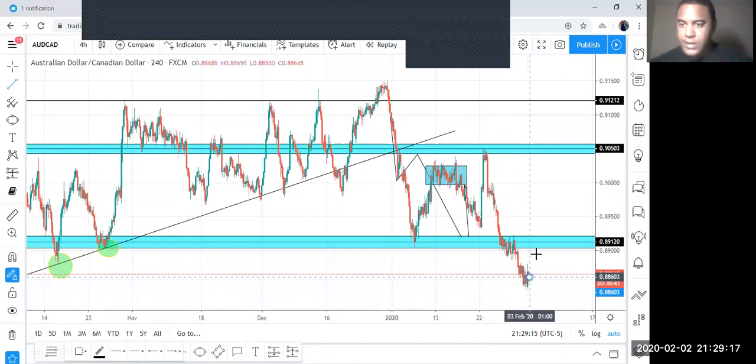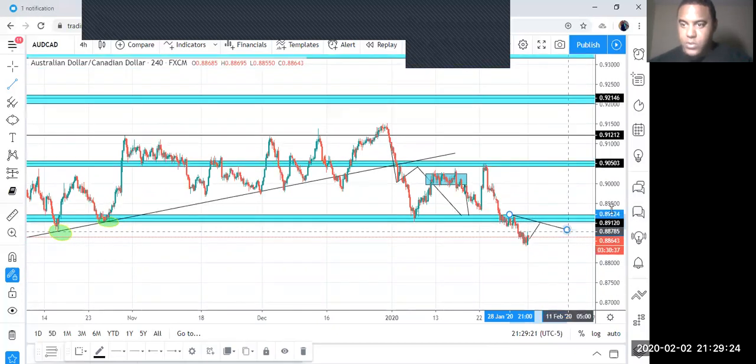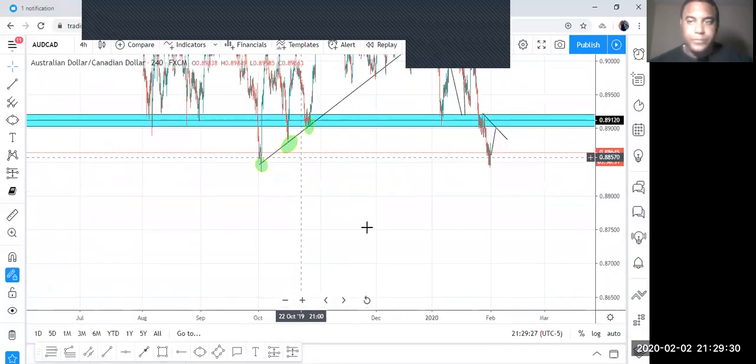AUD CAD, I'd like to see price come back to the zone and give us that double top for us to ride it down to the next zone. Probably have to add another zone to this as well and back test that before I can give a swing trade on that.